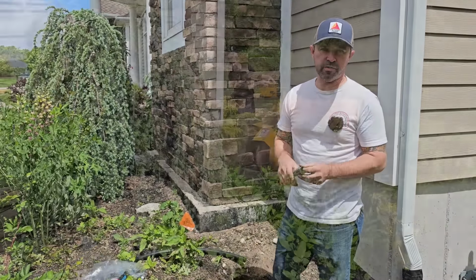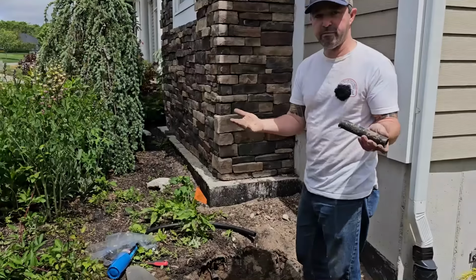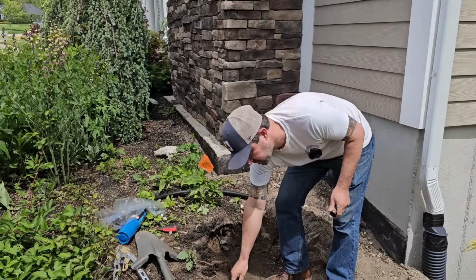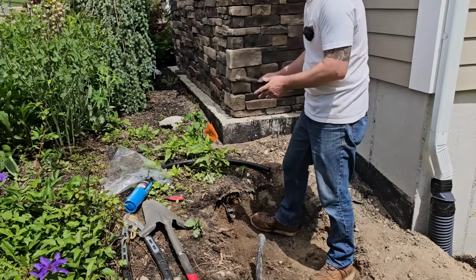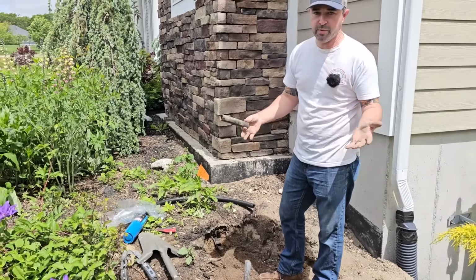So we have a broken sprinkler line. It wasn't their fault. Well, when they came here with the stump grinder, their focus was just getting rid of that stump. Unfortunately, in the path was this sprinkler line that feeds this sprinkler. We had the sprinkler marked and I thought maybe we'd get lucky, but we didn't.